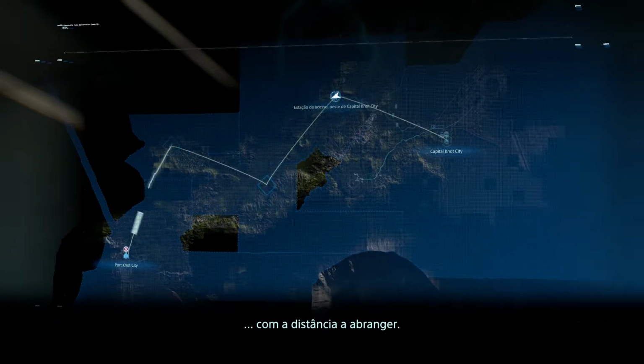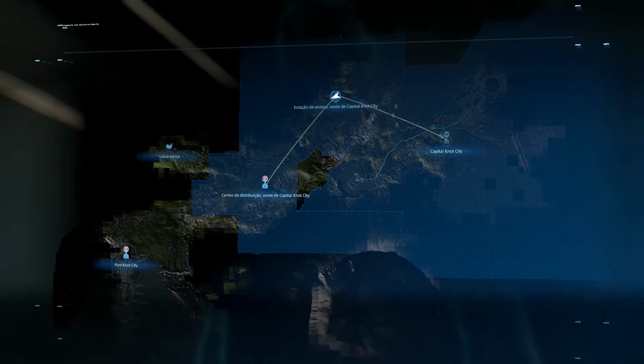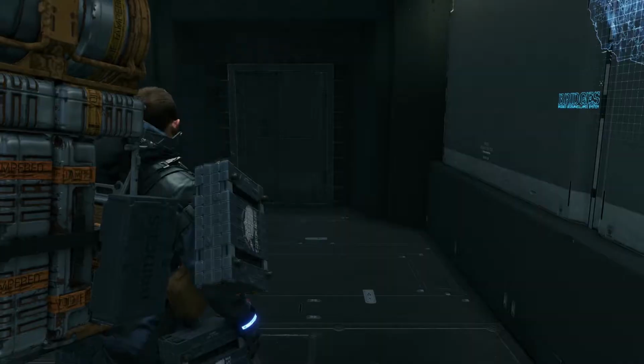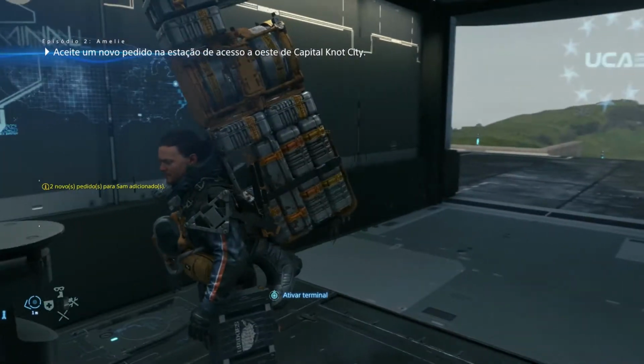Given the distance we need to cover, we're looking at using a distribution center and a power station, as to which you should head for first. Start with the distro center. We've got some cargo that needs delivering anyway. Check the nearby delivery terminal to pick it up. Good work. New order available. Please access delivery terminal for further information.